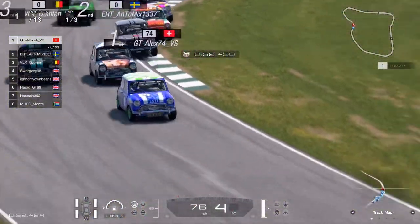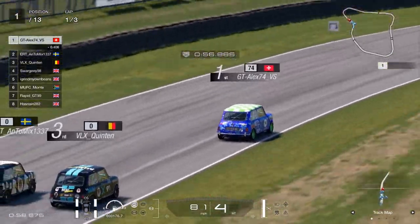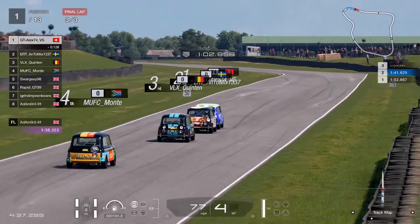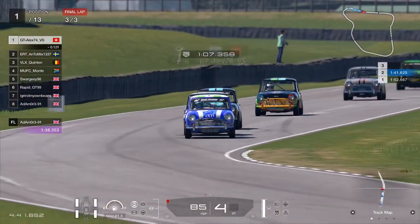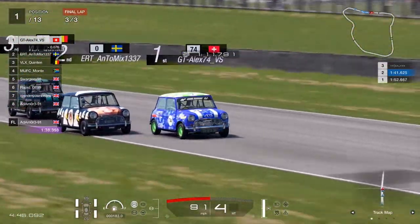Antimix on the inside here gives Quinton a bit of space on the exit as well. Fair play to the drivers behind. Somebody's gone off to Narnia there. And we can see GT Alex is going to have to go defensive. Antimix has got the slipstream here. Monte is coming into play here as well. Monte could gain a position if any action happens up ahead. You can see the line astern further back. Lewis is eventually catching up here.